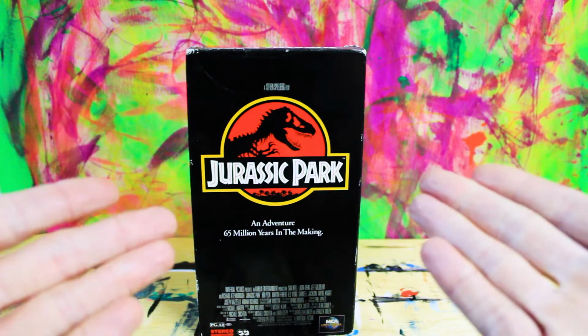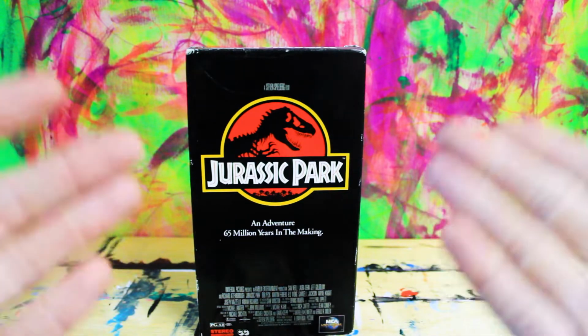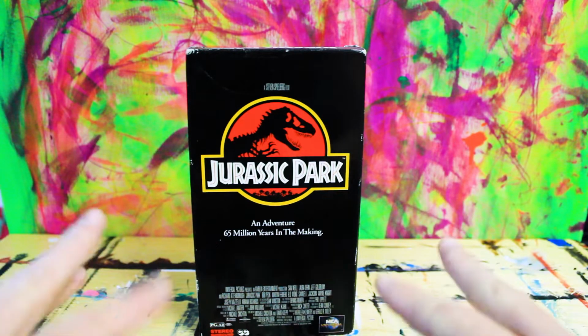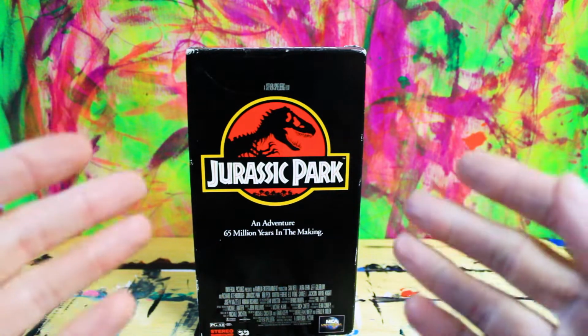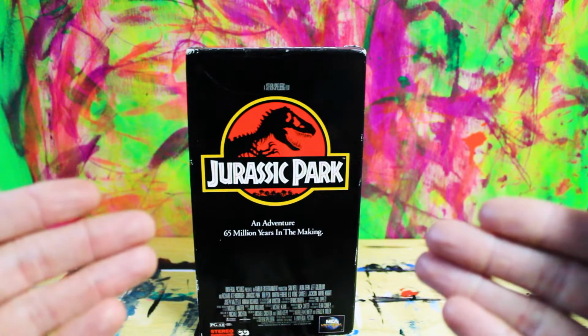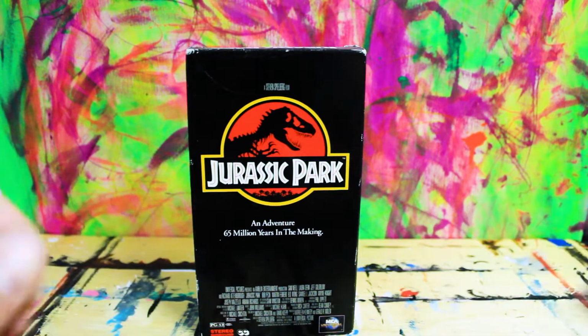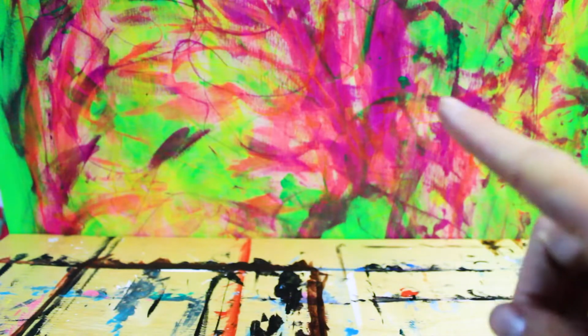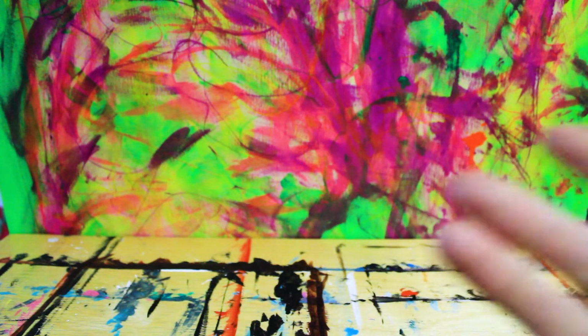1993's Jurassic Park, an adventure 65 million years in the making. Oh, we know we love this classic piece, and it has brought many installments afterwards, up to 4 installments, the most recent being Jurassic World 2, The Fallen Kingdom. So we're going to take a look at something from The Fallen Kingdom today. What do we have for you?